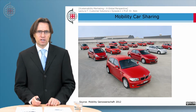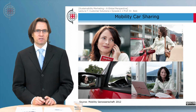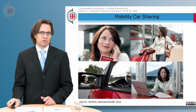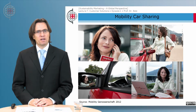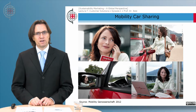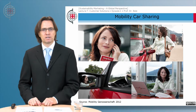How do you use car sharing? Well, in the beginning, you get an electronic card called the mobility car sharing card. Then you just make a reservation either via the internet or via your phone. You just call up the center of mobility car sharing. You make a reservation and then you simply enter the car with your electronic card. Then you use the car and finally you simply pay. Usually you just pay online or via your bank account.